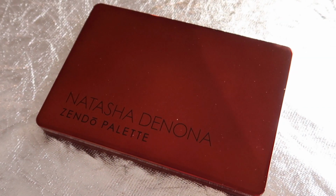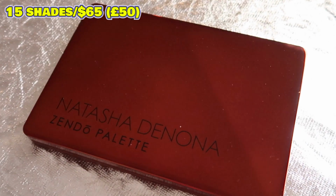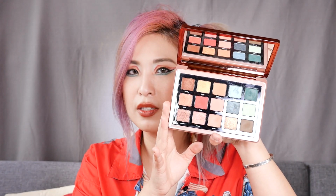shades, keep watching. This ZENDO palette is a smaller palette from NATASHA DENONA, so the price for these 15 shades is $65, and I think it will be £50 in the UK later on. So let's have a look at this palette.